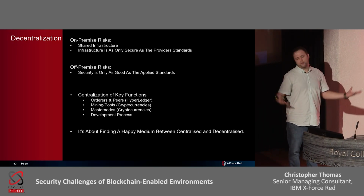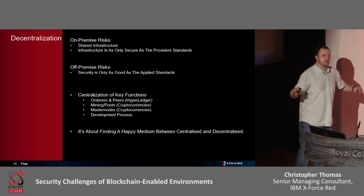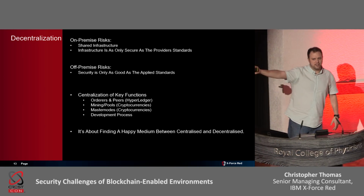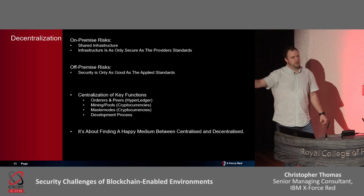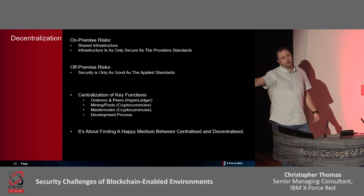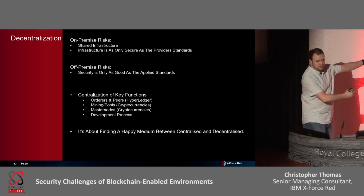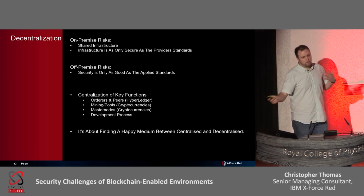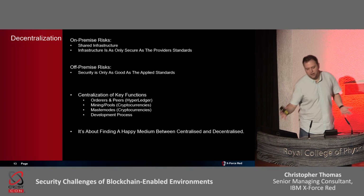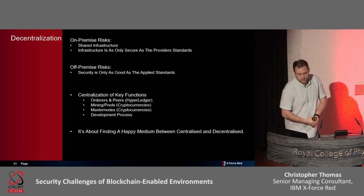So what happens if you have this super secure blockchain environment with numerous organizations? However, what happens if you've got an organization over here that's quite lax in their security posture? And what happens if they get popped and an attacker gets onto the network and then pivots through to the rest of the organizations? So again, each comes with its risks. You can actually have a combination or hybrid of both on-premise and off-premise.